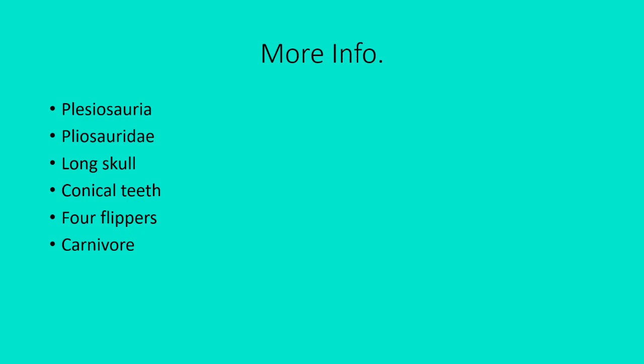But remember, there are two different types of plesiosaurs. You get your long-necked ones and you get your short-necked ones. Short-necked ones are going to have longer skulls, and they're still going to have the needle-sharp teeth, but their teeth are much larger.